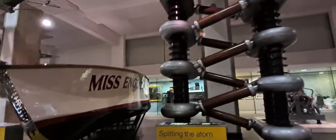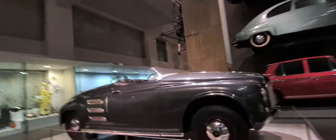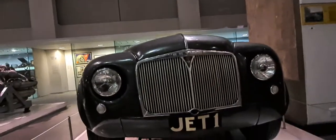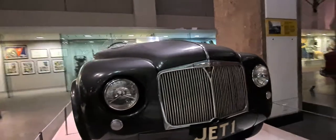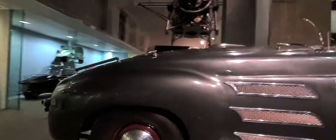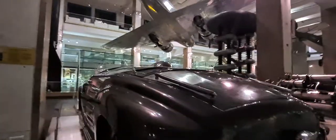Now, not just the default, we look into the atom. We look into other things. We're looking into engines. We're looking into what looks like the modern Bentley. It is actually called Rover. Rover Jet 1. Take a look at it. Look at the shape. It's actually the Rover gas turbine car.